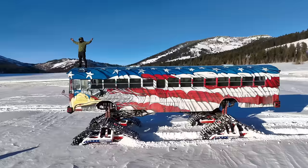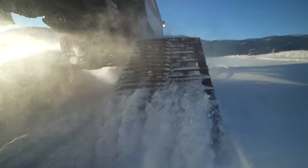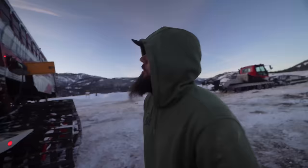Bus is getting ready to get tracked up. Test her out, see how it does. It can be interesting. Well, that was fun for about 3 minutes.